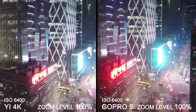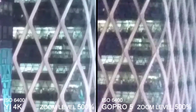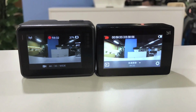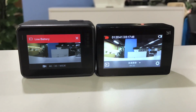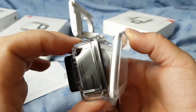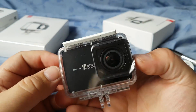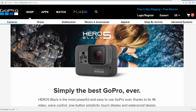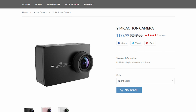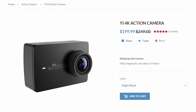Yi 4K definitely did a better job in controlling the noise, and video on GoPro Hero 5 looks much more blurry. GoPro ran out after shooting for 1 hour and 16 minutes. Yi 4K has better battery life. However, Yi 4K is not water resistant, but you can buy a case if you need to surf or dive. The official price on GoPro official website is $399. Yi 4K, the most cost-effective option, has obviously threatened GoPro's market share.